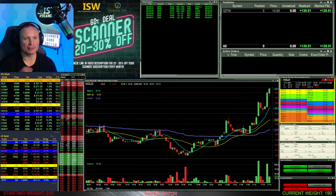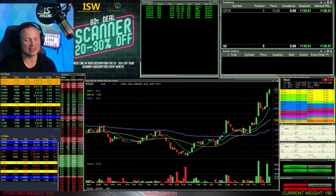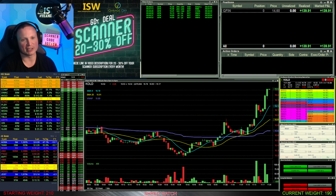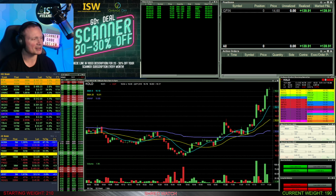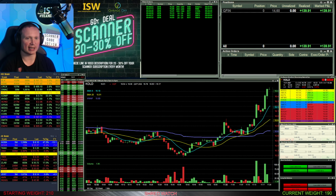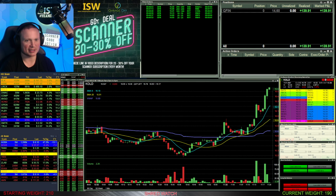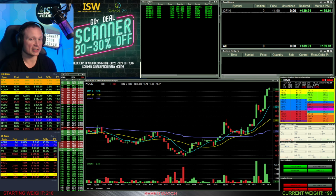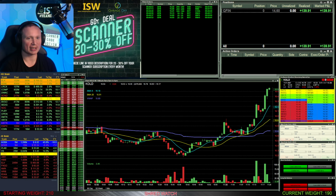Going to add a little bit more later on in the day. Didn't really see anything else that I was too interested in throughout the morning, but COLD starts moving here, and I did have to pay for locates on this one. You can see the gray L in the level 2 montage means that I have to locate them, but they're only about $1 or so per 100 shares, so I was okay with paying for the locates here.